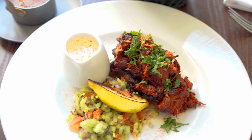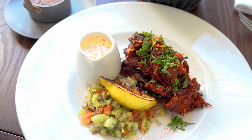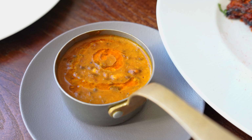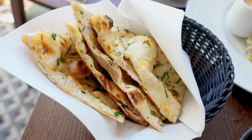Next, we have the Sikandari Lamb, and that's slow roasted pulled lamb shoulder, marinated in a smoky Kashmiri spice mix, served with dal makhani and raita again. For sides, we've gone for the garlic and coriander naan and the rumali roti.